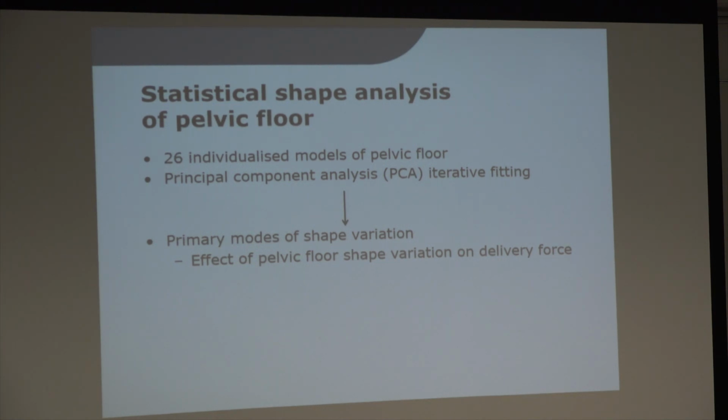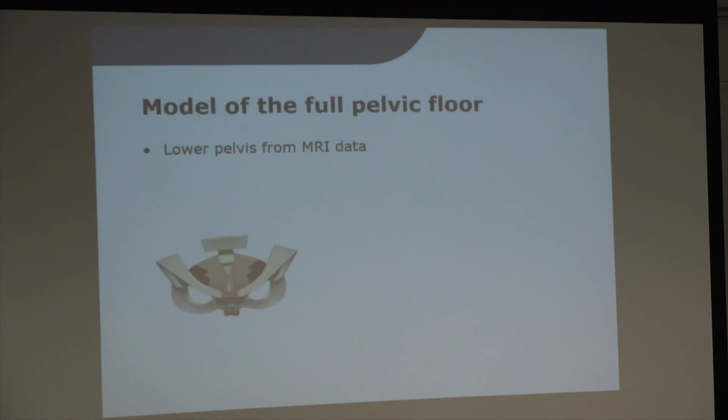So once we are happy with the point-to-point correspondence, we then conduct a final principal component analysis and extract the primary modes of shape variation. And I also take these primary shape variations and study the effect of those on the delivery force. I'll talk about the findings of this later in the presentation.